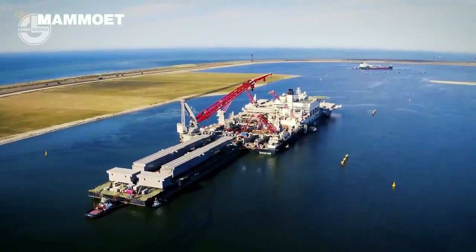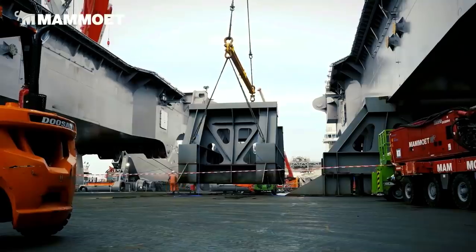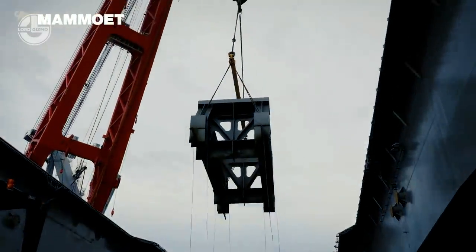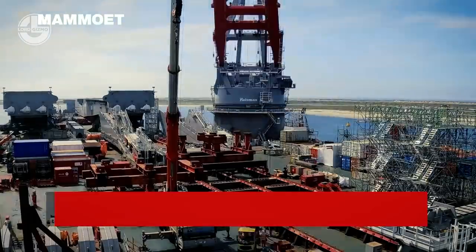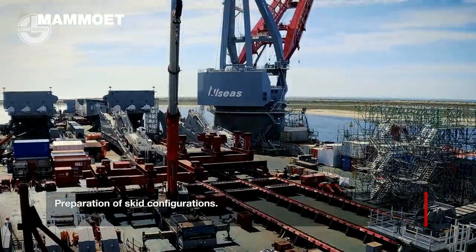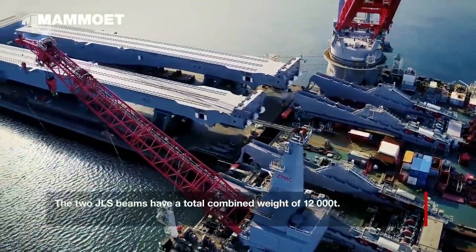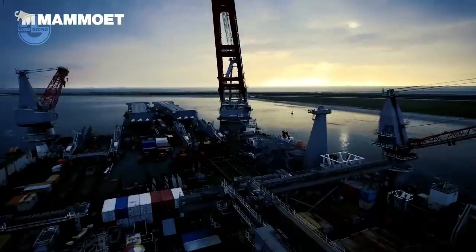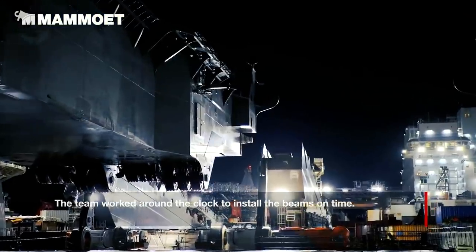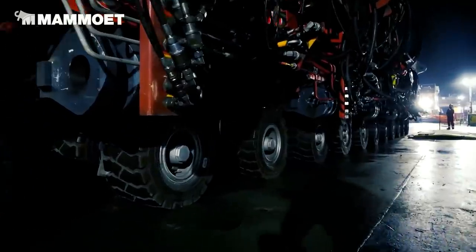MAMMOET was called to install the JLS beams on it, each of which was 5,500 tons heavy. MAMMOET deployed 224 axle lines of SPMTs and 2 skidding systems to align and later install the structures. The 170-metre hinged beams of integrated tail extensions, which lift and support jacket structures, were towed on board the Allseas cargo barge Iron Lady. This mission took almost 2.5 years.